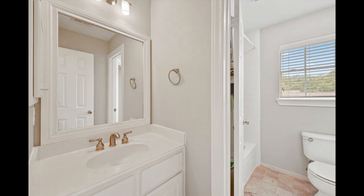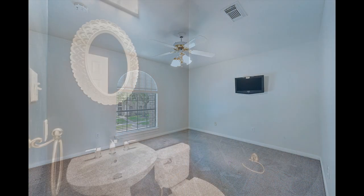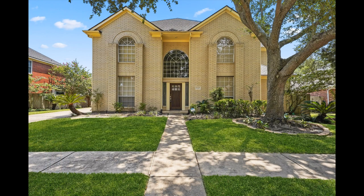If you're interested in this Houston, Texas rental property or want to know what other rentals are available in the area, contact us today. We are ready to help you find your next home. Rent from us and experience living in a professionally managed home. Give us a call now.